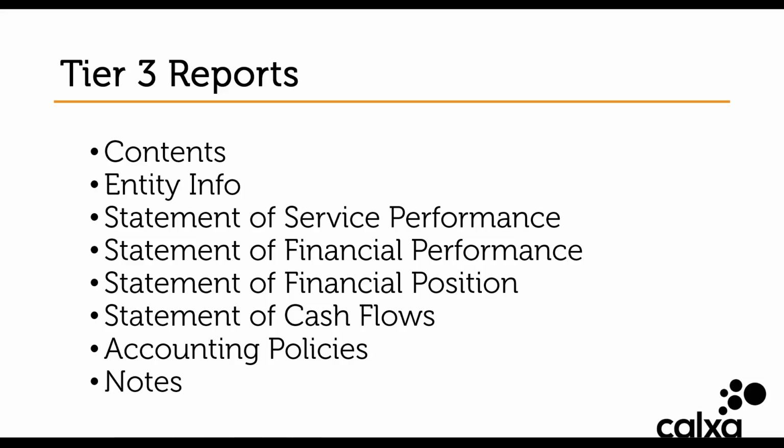A bit more detail on the accounting policies for Tier 3, a bit more detail on the notes for Tier 3. One of the things that is probably different to the sort of reports most people have been doing in the past is there's a lot more text in there. Although a lot of it, like the accounting policies, won't change from one year to the other. So once you've got that set up, it's just a simple process to continue with that.